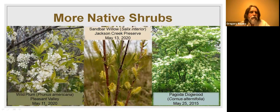Other native shrubs, we've got wild plum here on the left, Prunus americana. It's in the same genus with our wild cherries, the black cherry, the choke cherry, sand cherry. The wild plum does bear a plum-like fruit. It's a little bit smaller than your commercial plums, of course, but it is perfectly edible. It does have a large stone. So you don't get a lot of flesh, and you don't want to eat too many of them because there are trace amounts of strychnine in the skin. It's not to say it's poisonous unless you overdo it.